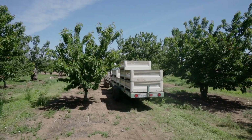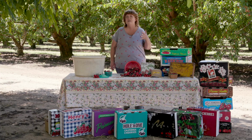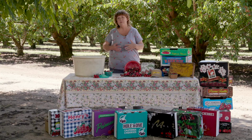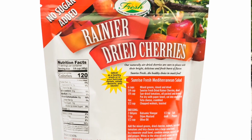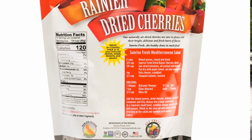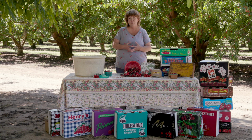At the end of the season, after the cherries have been harvested, the farmer continues to take care of his crops. When you're out shopping, it would be really helpful if you pay attention to where your food comes from. Read the labels on the backs of the packaging and see where it's coming from. If it's from the United States, it's from a local community. We need to support our local growers.